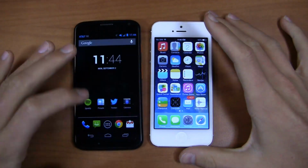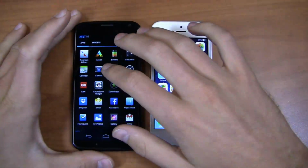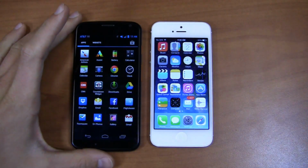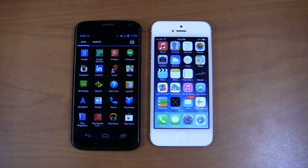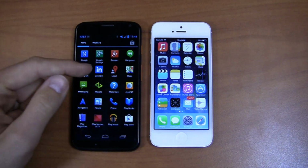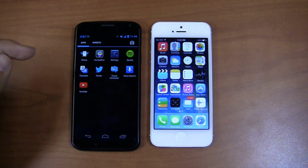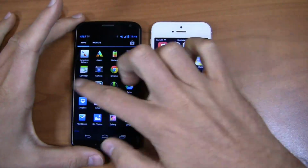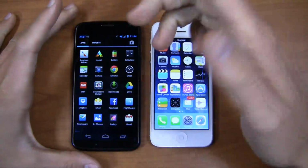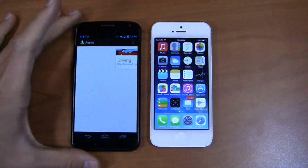So taking a look at Android 4.2.2 on this device, you're going to notice some Motorola customizations, and obviously you do get some AT&T stuff out of the box here. It's not a completely clean of bloatware version, if you will. My AT&T is here, visual voicemail is here as well. And then scrolling back, you do get some Motorola stuff like Moto Care, Migrate, all great applications. And one of my favorites, Motorola's Assist application.